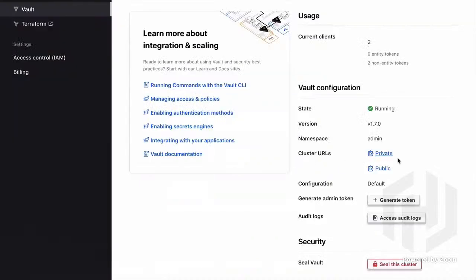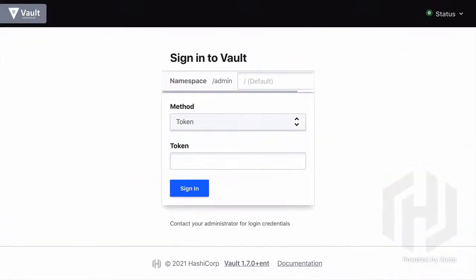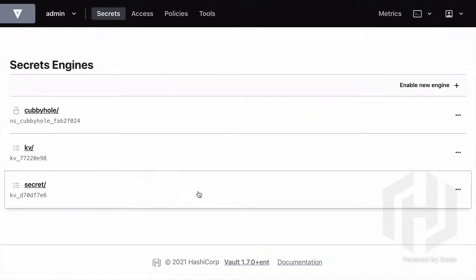Well, let's jump back over to the HCP cluster page. Then I'm going to generate a token here. Just takes a second. Then we'll copy this token, close this out. Then we'll jump back over to the Vault page and paste that token in here. And we're in. So we have a standard Vault instance here with the default secrets engines enabled. All the normal tabs you'd expect. But you can also access it via the command line. So let's jump over there and see what that looks like.